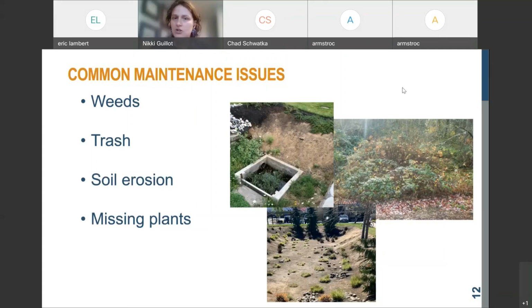And then trash, just regular cups and bottles and packaging that gets washed down a storm drain. Soil erosion, this picture on the left, you can see the slope next to this swale has been exposed, and as the rain carries the water down the slope, it's eroding that soil around the sediment trap. So bare soils are a big problem in private stormwater facilities and something we see very commonly.